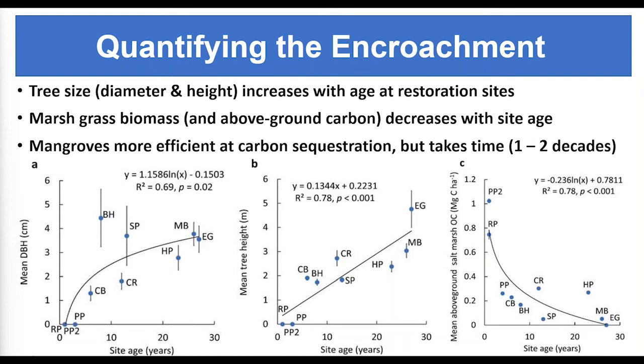You also see on the right that is salt marsh above ground biomass, and that sharply declines as the site ages.